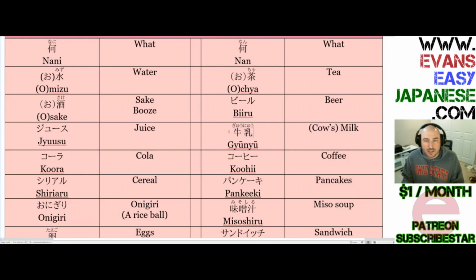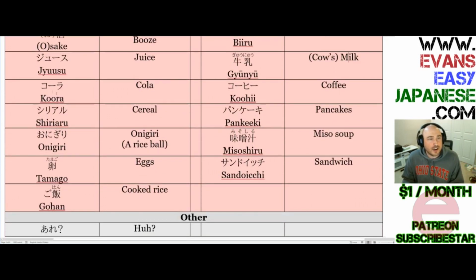Gyunyu. Yeah, this first kanji is cow, and the second kanji is milk. So it means milk, but specifically cow's milk. There are other types of milk. I actually never knew that was specific to cow's milk. So yes, it is. I learned that after I had kids, that there are other types of milk out there that have special words. If you use the kanji for mother and milk, it's breastfeeding. All right.